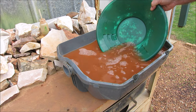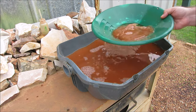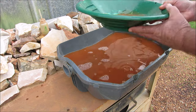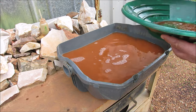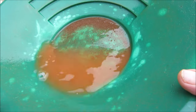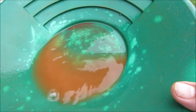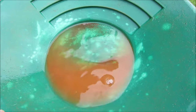Okay, guys. Let's see what we got out of this lot. Let's see if we can get any gold for Gavin. Oh, I think I can see some. Just some fine, yeah, there's gold there. Fine, fine stuff, but I can see it.